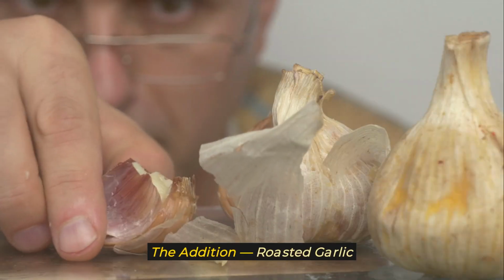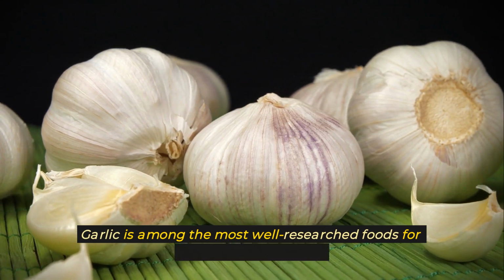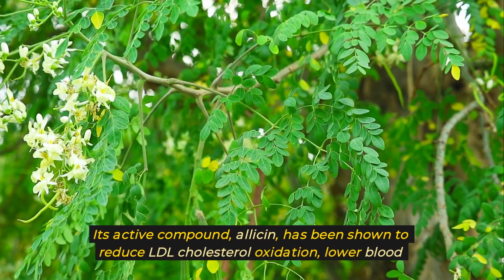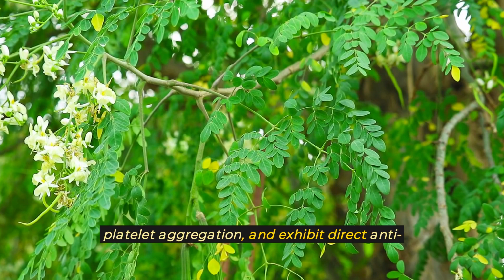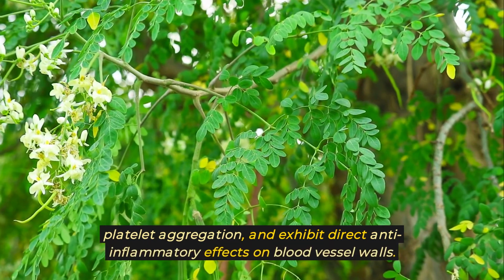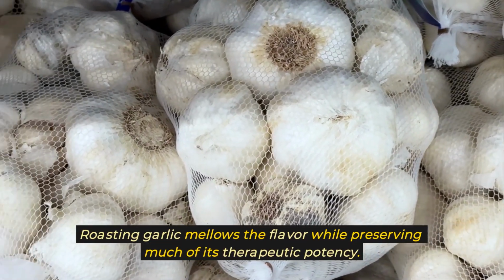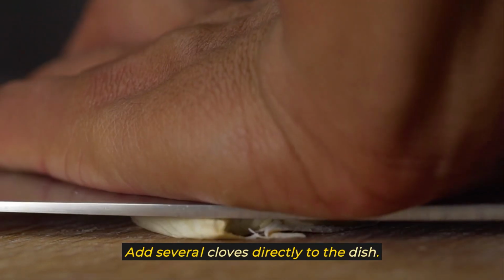The addition: roasted garlic is among the most well-researched foods for cardiovascular health. Its active compound, allicin, has been shown to reduce LDL cholesterol oxidation, lower blood pressure, inhibit platelet aggregation, and exhibit direct anti-inflammatory effects on blood vessel walls. Roasting garlic mellows the flavor while preserving much of its therapeutic potency. Add several cloves directly to the dish.